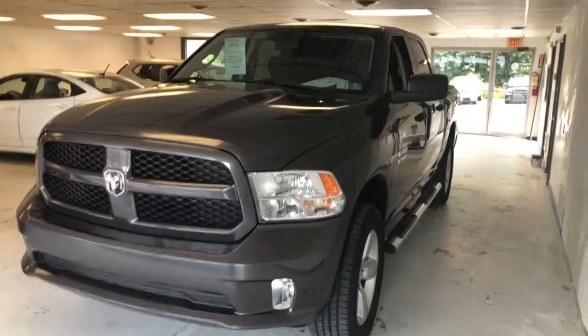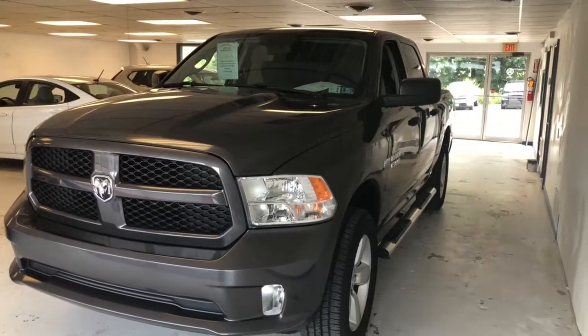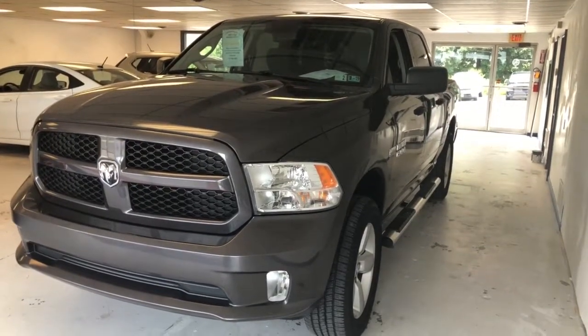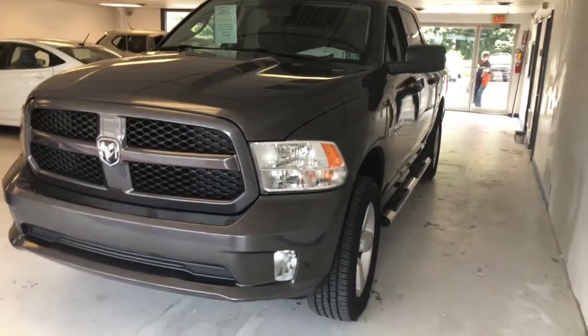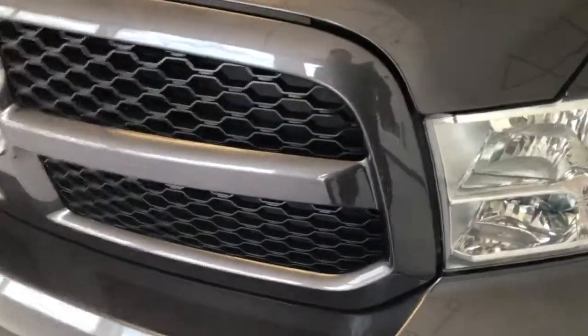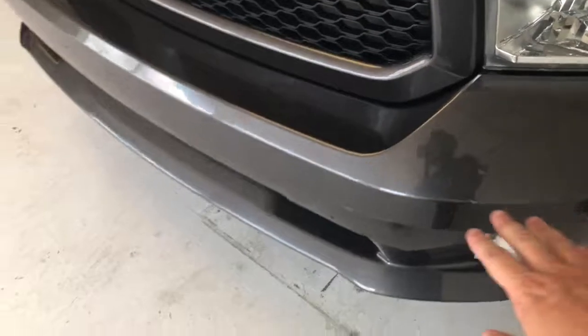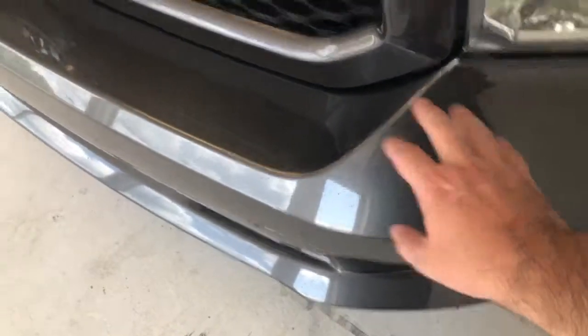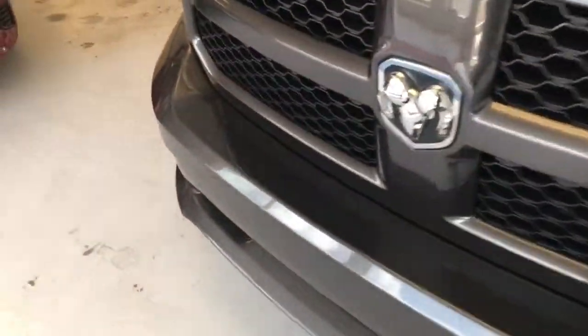Here's a 2014 Dodge Ram 1500 Tradesman, 58,000 miles, one owner with a clean Carfax in kind of a dark charcoal gray. Nice looking truck here at a good price point offered by Dodge. A nice thing I like about this particular package is not only do you get the monotone on the bumper fascia, but also through the grille. So we got a one color look.